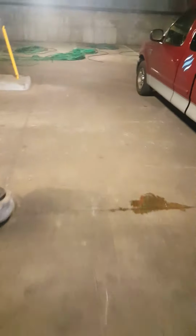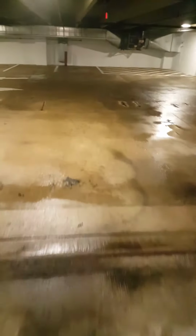Just because of the traffic, you know, everyone always wants to park in the lower levels, so the traffic down here is amazing. This garage is actually heated, so this morning we were able to come and bring our equipment in here and warm up a little bit before we got started.